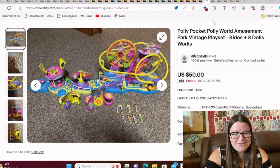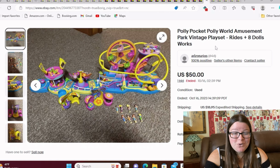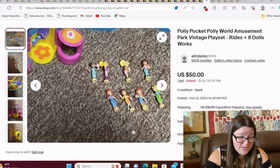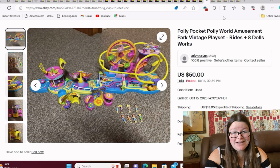We're getting close, guys. I know this is a very long video, probably one of my longest it's going to be. And this is a Polly Pocket Polyworld Amusement Park vintage playset, and it's a ride, and it has 8 dolls and it works, and this did sell for the $50. And so this isn't as old a one, but you can see the little dolls here, and 50 isn't bad for that guy.